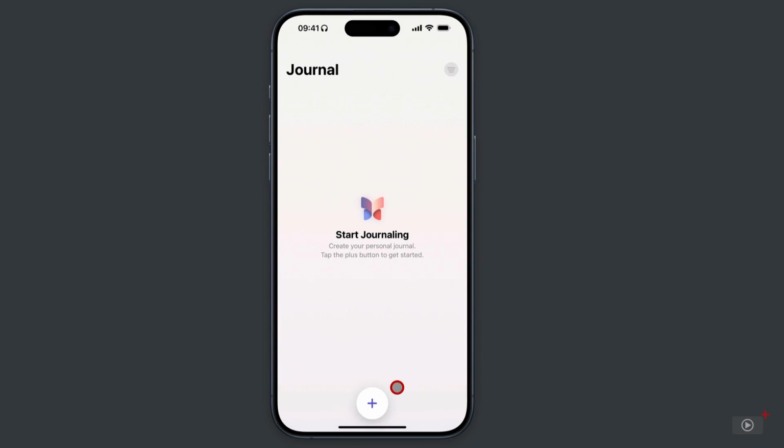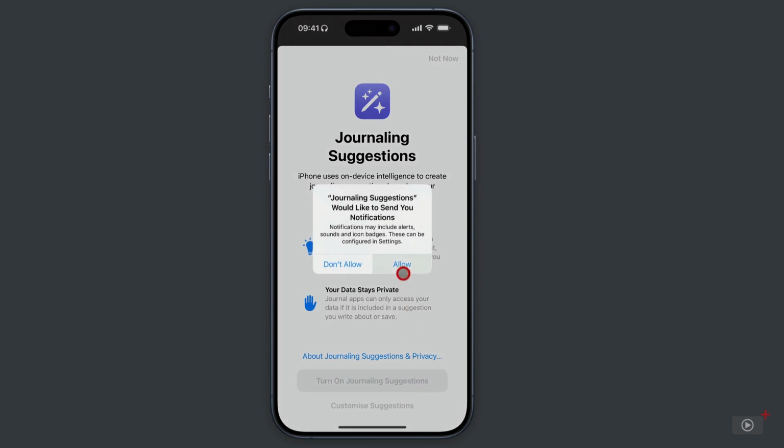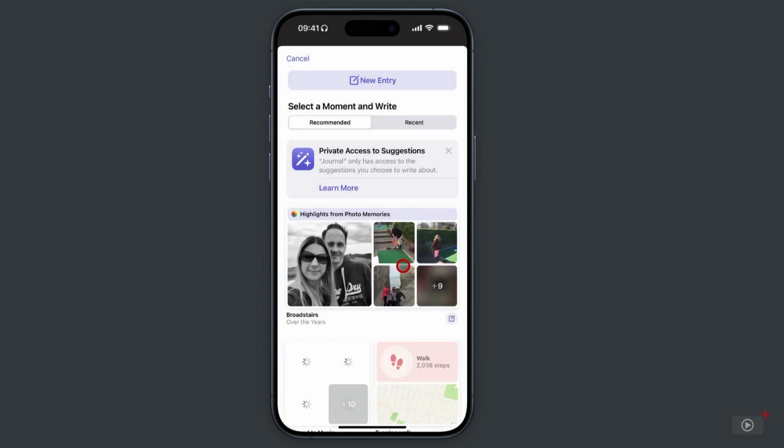And we've got a nice simple starting point here, so let's tap plus to start off. So there's an explanation here that iPhone uses on-device intelligence to create some journaling suggestions based on your everyday moments. So that's going to be interesting to see how that works. I'm going to turn those on. And I'm going to turn on notifications as well, because I assume that any reminders that come through, I'm going to need that. Okay, so these are the suggestions, I guess.